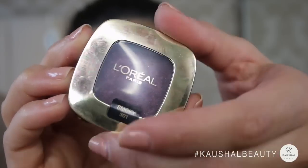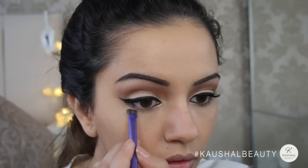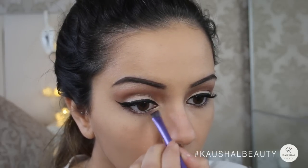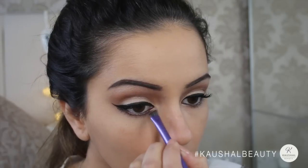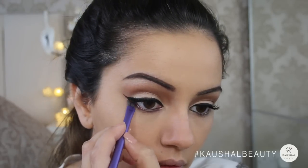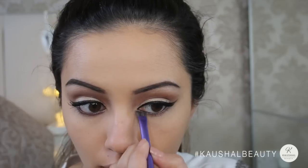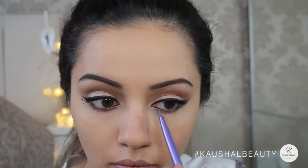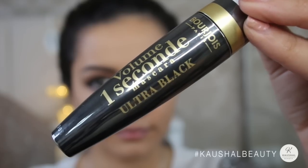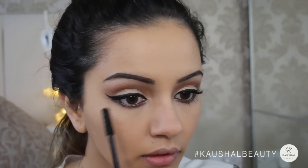For smoking out the lower lash line, I used this gorgeous L'Oreal eyeshadow in the shade Smoky, and I applied this onto the lower lashes using an angled brush, and you guys know the deal. I always start off with a little bit of colour and then build it to however much I want it to be. So I just did this on both of my eyeballs, and it is such a beautiful reddish purple colour. I absolutely love it. And then went in with the same mascara from Bourjois and popped that on to my bottom lashes.